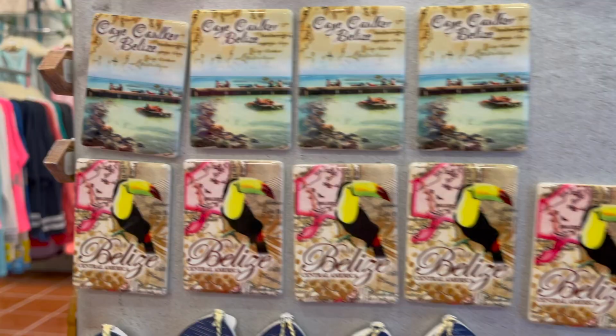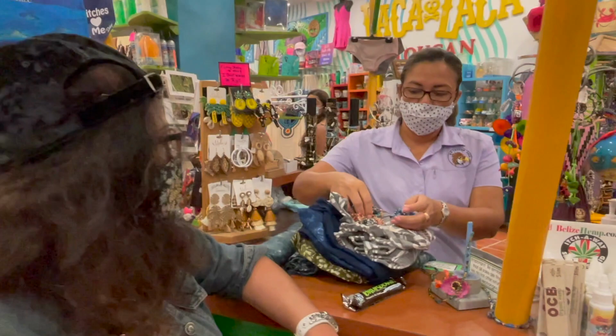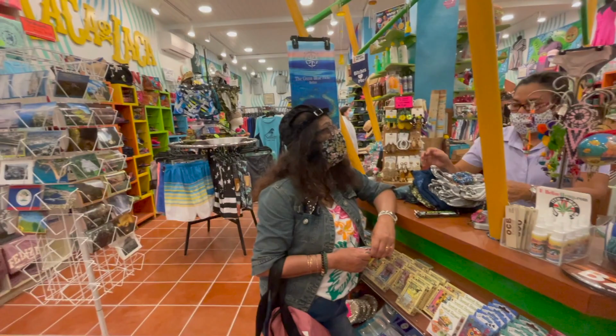Okay. Lastly, we made sure to bring pieces of Belize with us by checking their largest souvenir store in Caye Caulker, the Laka Laka Token. Did my mom buy everything in the store? Oh my gosh. Look at all this stuff. You want to buy the whole thing, right? I know, she's very nice. Especially your stuff. You guys got some great stuff over here.